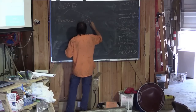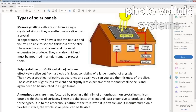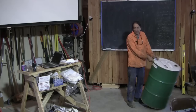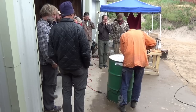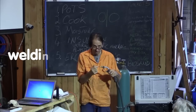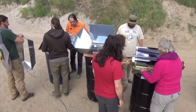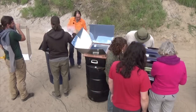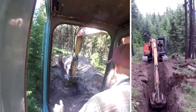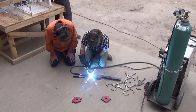In the classroom, we cover photovoltaic systems, composting toilets, oil barrel repurposing, solar ovens, and welding. Then, all of the students build experience with a bunch of solar ovens. Everybody gets a chance to drive the excavator and do as much welding as they want.